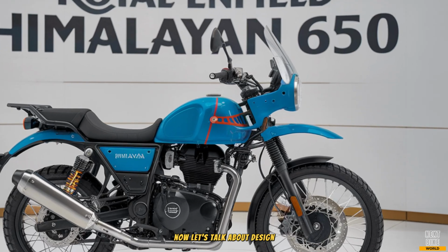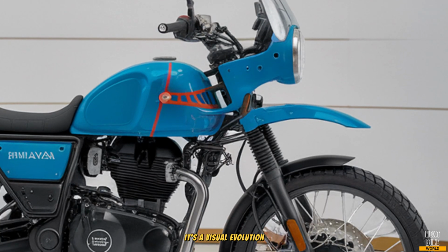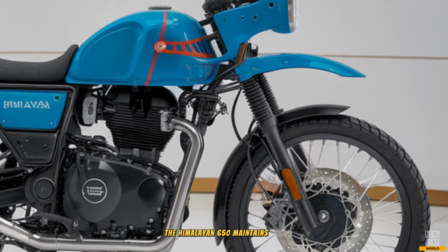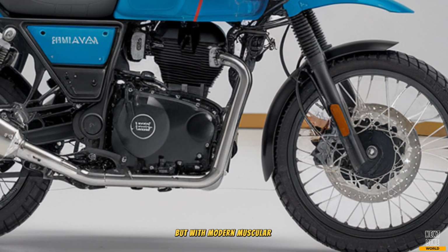Now let's talk about design. This isn't just a mechanical upgrade, it's a visual evolution. The Himalayan 650 maintains the rugged utilitarian look of its predecessor but with modern, muscular proportions.